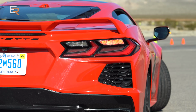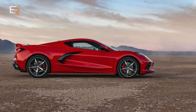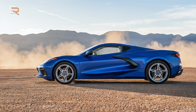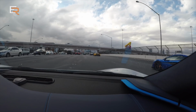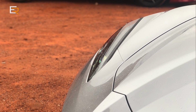I feel this car looks so different from various angles. I wasn't really sure about the styling when I first saw the pictures on the reveal, but I can safely say that you really need to see this car in person. The designers did an incredible job at sculpting this C8. On any given day in Las Vegas, you'll see dozens of exotic supercars, and this Corvette feels right at home with the best of them.